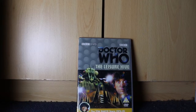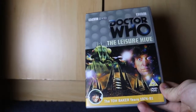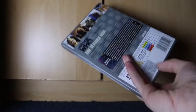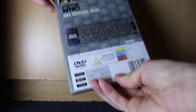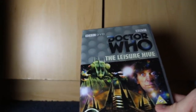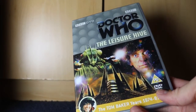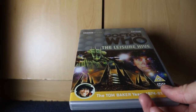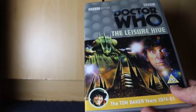not the most magnificent of stories, I'll tell you that much. The Leisure Hive, which is not that good from what I've been told. Obviously, I'm nearly finished collecting all the Tom Baker stuff. I just need to get Megalos, and then I think that's it now. I think I've got everything else.